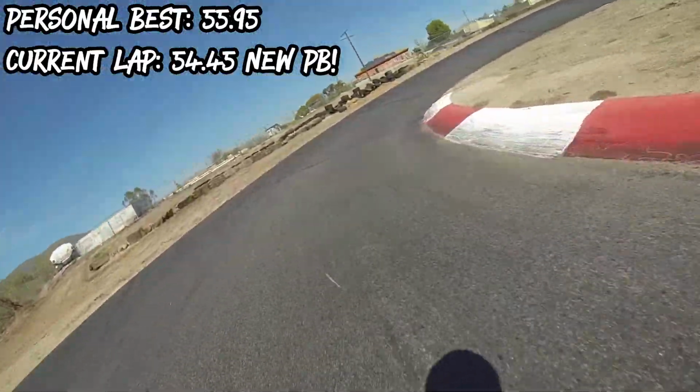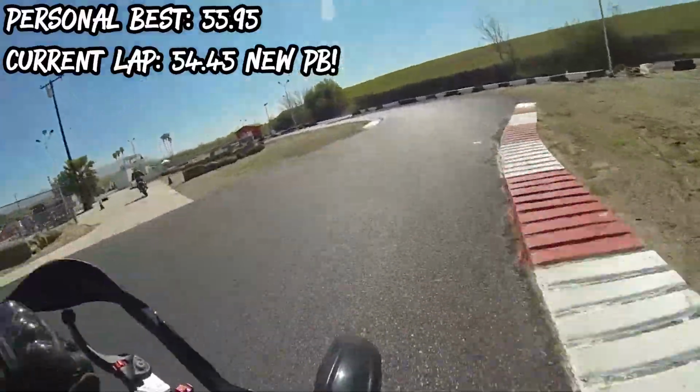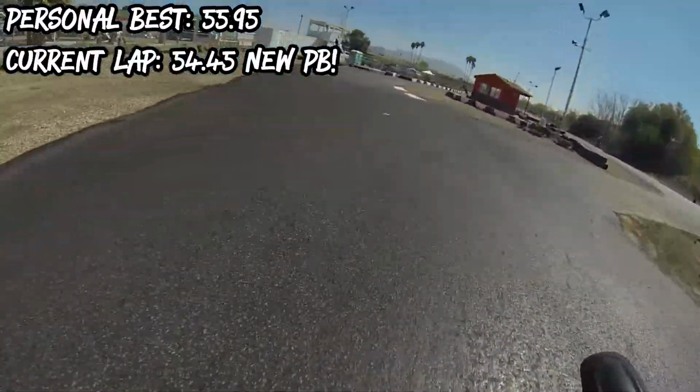With the Magwheels and a little bit more seat time, I shaved a second and a half off my personal best. I was pretty thrilled with that. So normally I'd go through my second, my third session, but it kind of was a steady decline from here.